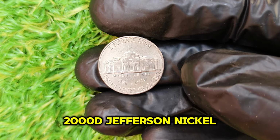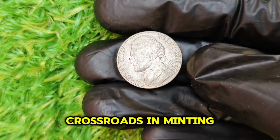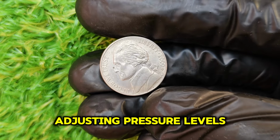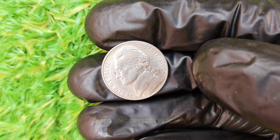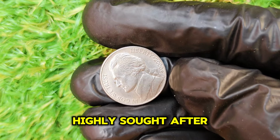What makes the 2000 D Jefferson nickel so intriguing is that it falls at a crossroads in minting history. The U.S. Mint was experimenting with updated striking technology, adjusting pressure levels, and maintaining die quality. But not every coin came out perfectly. These minor changes and inconsistencies gave rise to a few stunning mint errors that are now highly sought after.